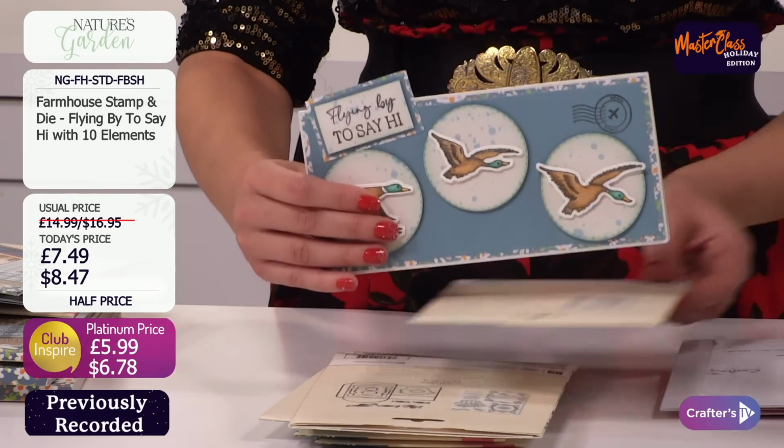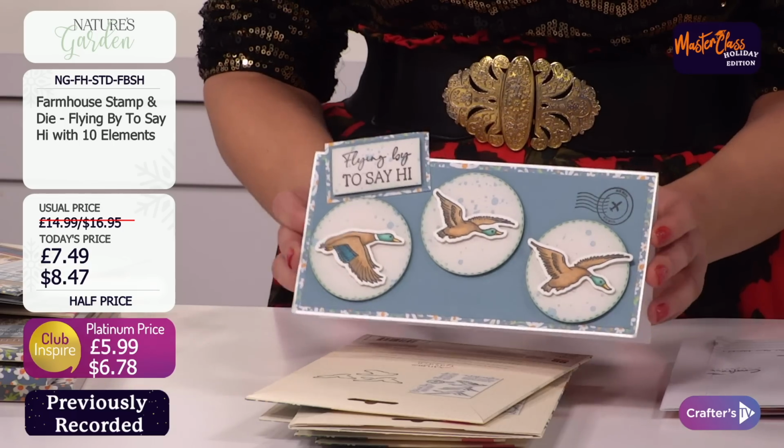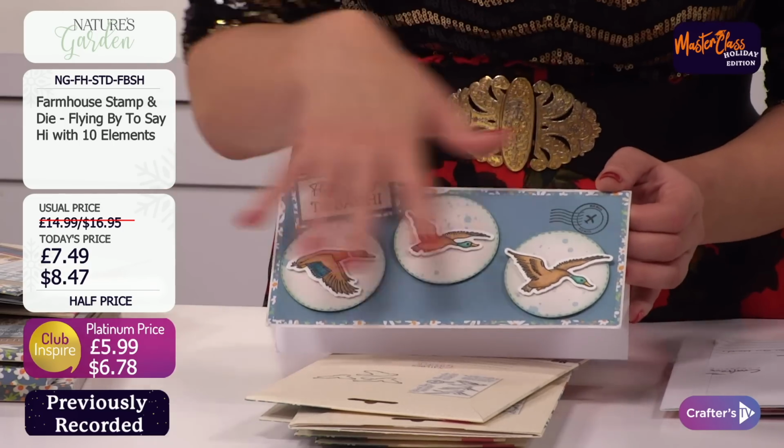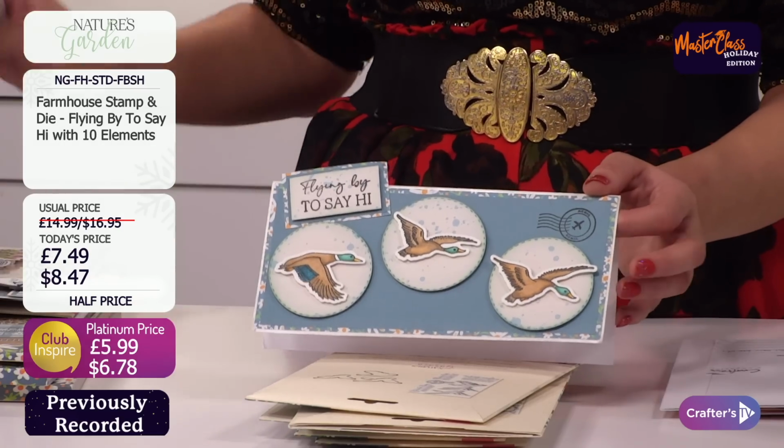You've got, look at this one. If anyone watches Coronation Street, which is a soap here in the UK, this reminds me of Coronation Street, doesn't it? It's lovely. So you've got those mallards flying atop. Again, make them whatever animal you wish.